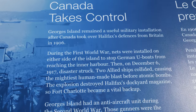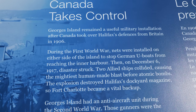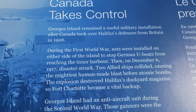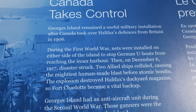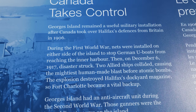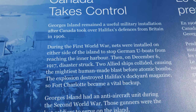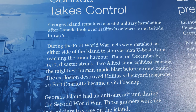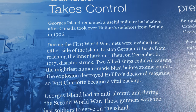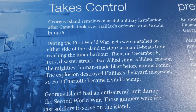George's Island remained a useful military installation after Canada took over Halifax's defenses from Britain in 1906. During the First World War, nets were installed on either side of the island to stop German U-boats from reaching the inner harbor. Yeah, then we all know about this, if you're from the area. Then on December 6, 1917, disaster struck. Two Allied ships collided, causing the mightiest human-made blast before atomic bombs, the Halifax explosion. The explosion destroyed Halifax's dockyard magazine, so Fort Charlotte became a vital backup.